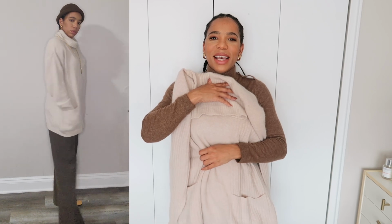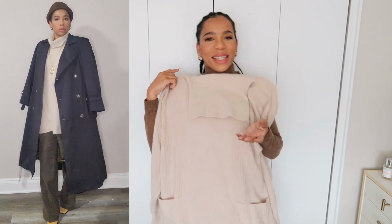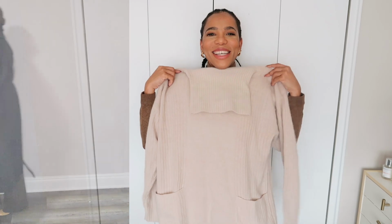Could also belt it. I'm not so sure, but I really loved how relaxed this is. And even though it's vintage, it does have a modern feel, and that's how I like to wear my vintage, in a modern way. Like, rethink it, not necessarily do 80s how they did it in the 80s. So this is the first thing that I got.